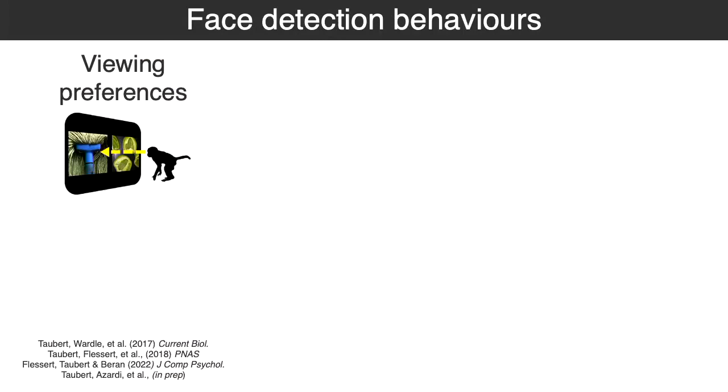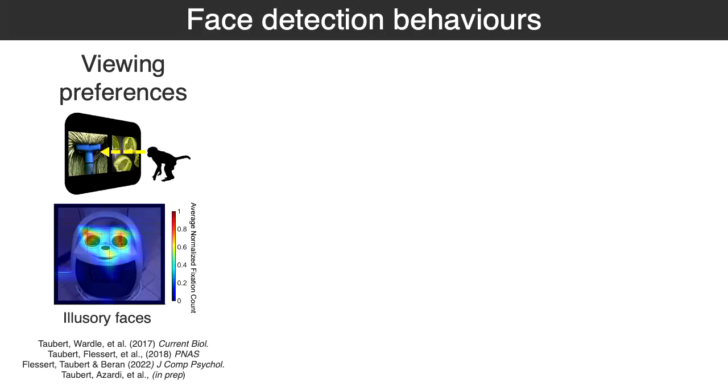So in the behavioral domain, I led the team that first discovered rhesus macaques share our sensitivity to face pareidolia using viewing preference paradigms. In these studies, what we typically do is we show macaques pairs of stimuli, and the sort of seminal finding is that macaques will preferentially orient towards real faces and illusory faces more so than matched objects with no facial features.